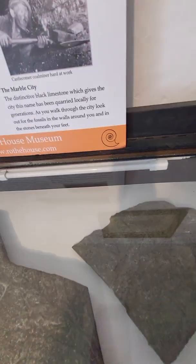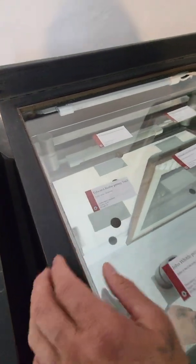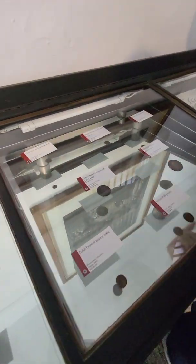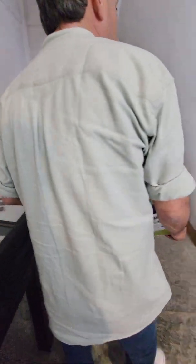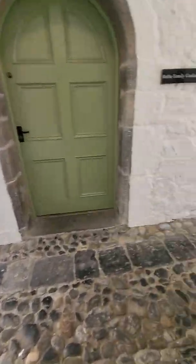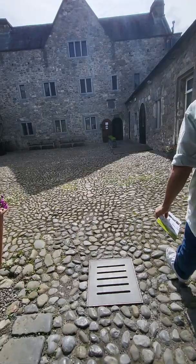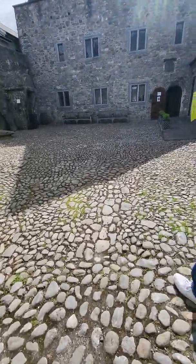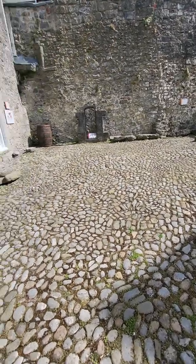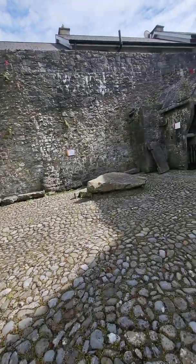Look at this on the pins. 1663. 1572. Into the courtyard we go. And if you were here, you knew you were pretty safe, because you had all these walls around you. Did you see those 10,000-year-old axe handles? That's just incredible. Yeah, for real.